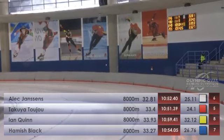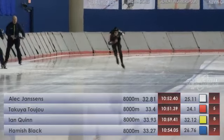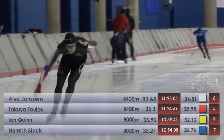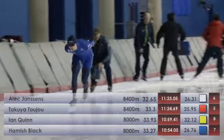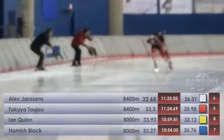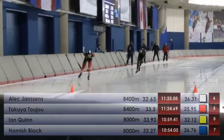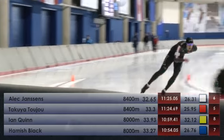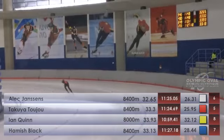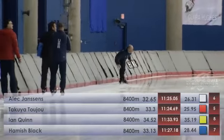As he comes around, he's been gaining steadily for the last 5 or 6 laps. Black in the low 33s. He needs a negative split, Hamish Black. Alec Janssens another mid 32, getting a good draft on this backstretch. Someone to chase. Black's personal best in the 10K, 13:42. Keeps these lap times down, he has a chance at that PB.